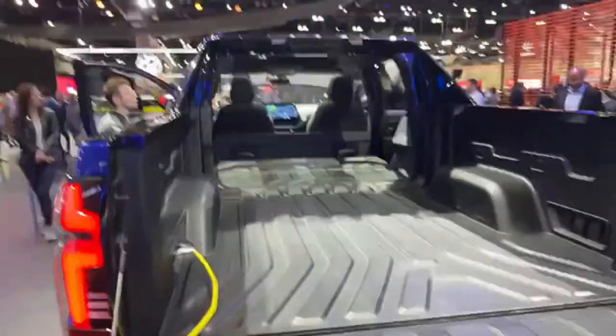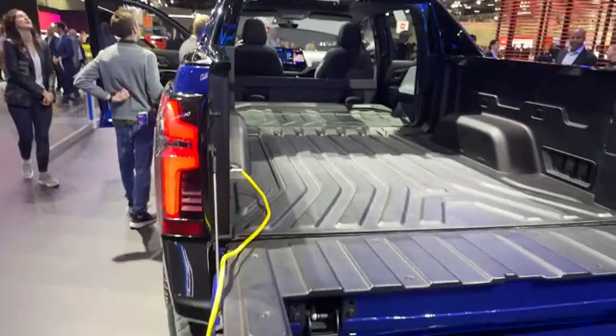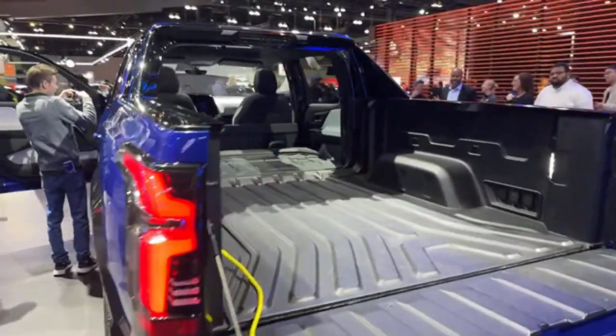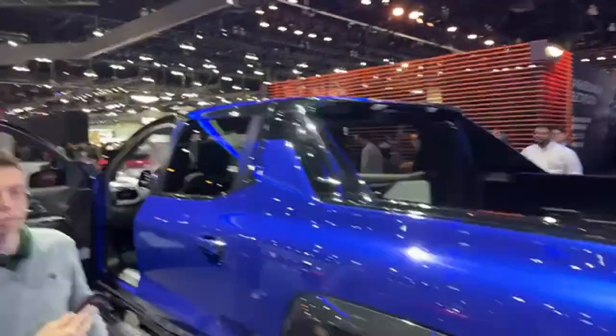And this is what we were talking about with the extended bed. The bed of this truck could go inside and you could carry a lot of load with this. Really good if you're in construction, if you're carrying a lot of heavy loads. Let's go ahead and take a look at the Blazer. Really good truck, I mean.